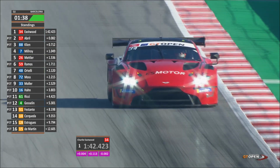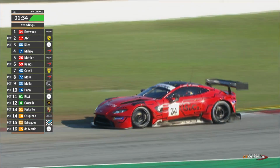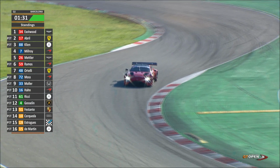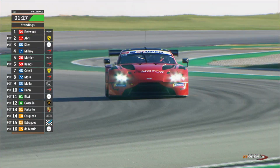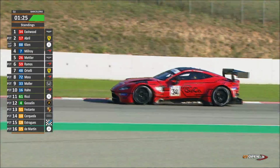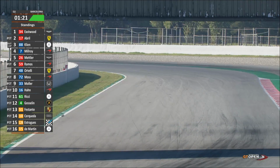And with Abriel not on circuit, I'd say that's good enough to be at the top at the end of the session. 1:42.423 for Charlie Eastwood, and he puts that car on pole position. Yeah, and the next 2 fastest cars on track at the moment are Ollie Milroy and Yannick Mettler. Neither look like they can really match Eastwood.